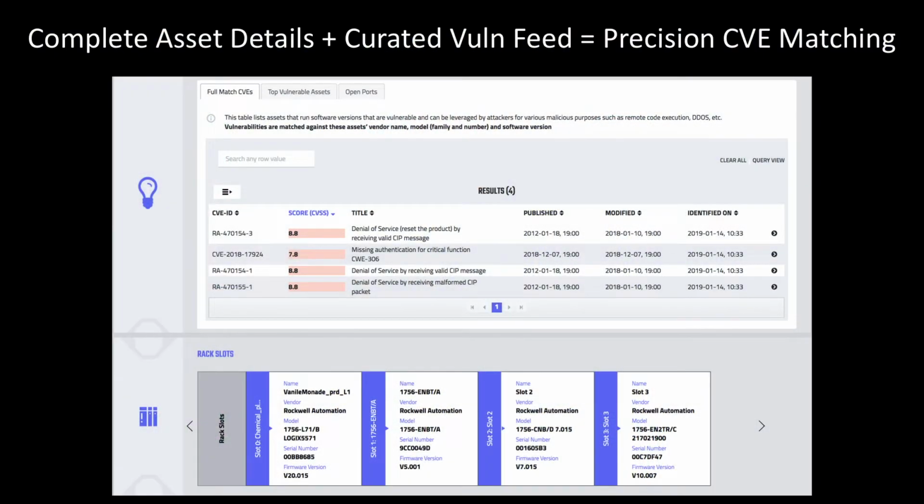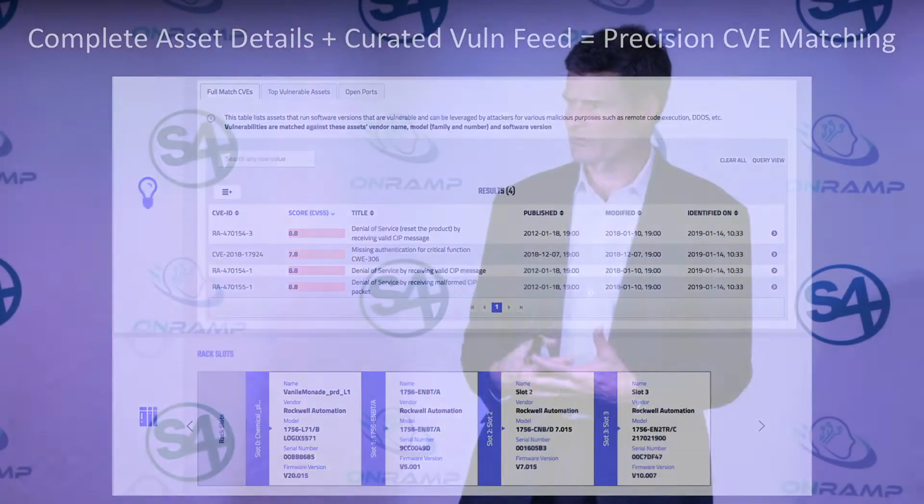As you can see from this example, we've taken one of our screens and cut off the top. This happens to be a Rockwell controller. There's a bunch of information above this if you scroll up about the controller and what it does and all that. That's all stuff that we automatically gather, of course. And then you can see the set of CVEs that we match, and we know that these are exact matches on the CVE.